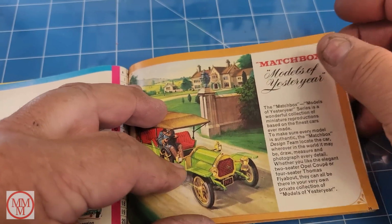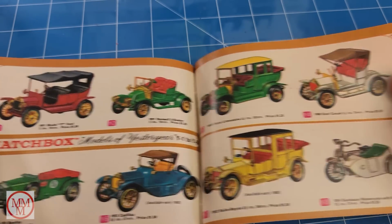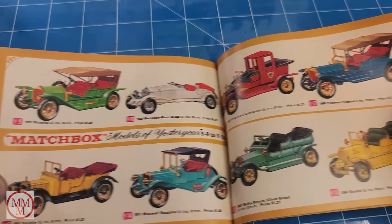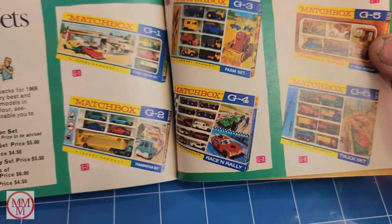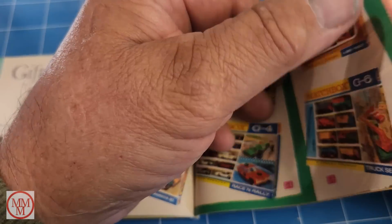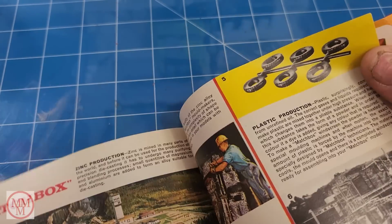And at the back, models of yesteryear. Just keeps going. This is a fantastic colour catalogue, which would have cost Matchbox a lot to produce and circulate, I'm sure. I wonder how much it contributed to their success, that kids could look at these and dream over what they wanted. Dream and drool over what they wanted.